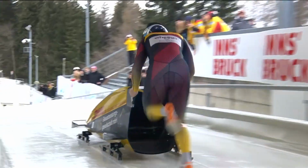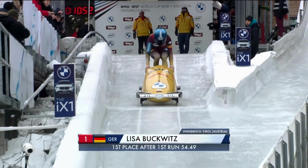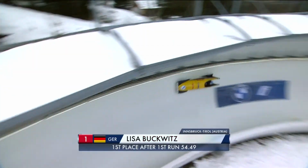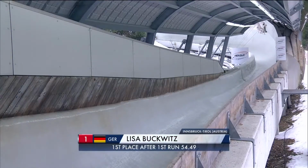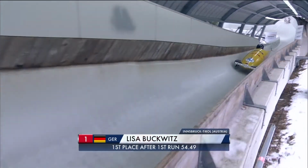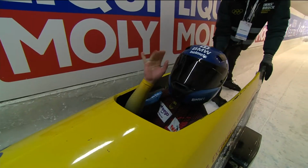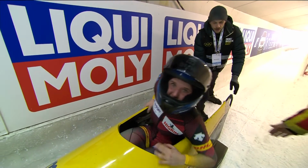Our first heat leader is Germany's Lisa Buchwitz. Kaylee Humphries lies in second, Brianna Walker in third spot. And Buchwitz with 2 medals so far this season. Silver in Park City, bronze in Lake Placid. A couple of 4th place finishes and a crash in her races so far in Europe. Can she take her first mono win?